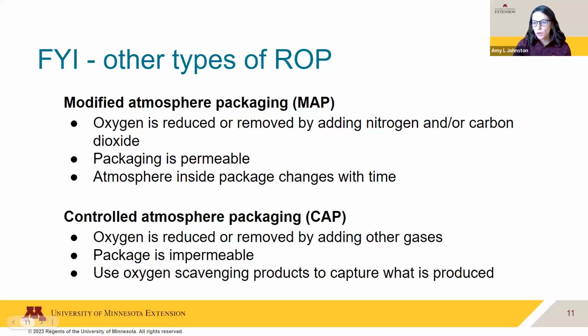And then the other one is controlled atmosphere packaging, and it's similar to MAP, except this packaging will have what's called an oxygen scavenging product, so something that's going to capture any oxygen that passes into the packaging.